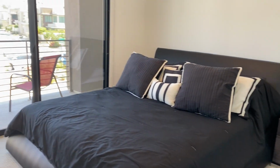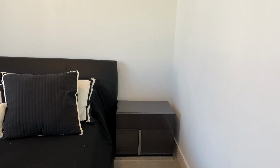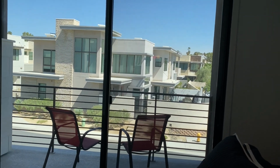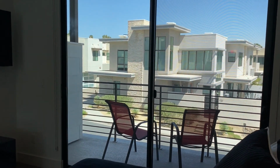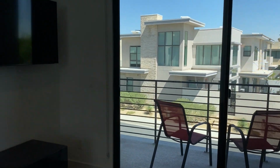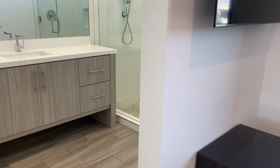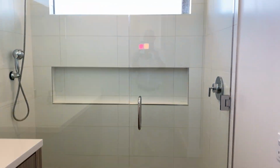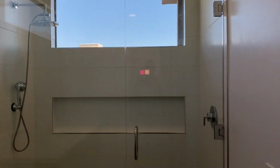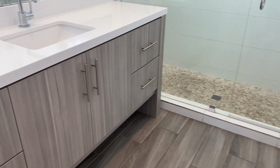And then you got guest quarters up here. Another king size bed, which is awesome. Room's a little bit smaller than the one downstairs. And then you've got this balcony here. And as you can see, 2 chairs, so there's actually space. Across the street, you see the townhomes that I referenced earlier. And then into the bathroom, you've got a beautiful shower over here. Window, nice and bright. Your vanity is over here. Water closet.